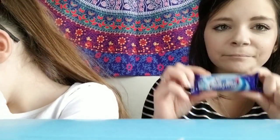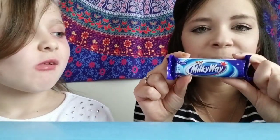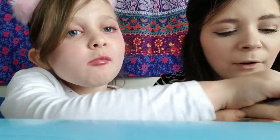Okay, so now we have some more chocolate. Are you ready to see? We haven't even had chocolate yet. Ooh. It's a Milky Way. I'm trying to read the packet. Milk chocolate with a light whipped white centre.